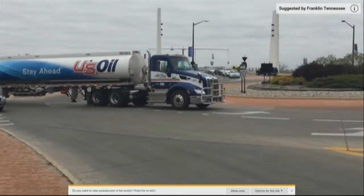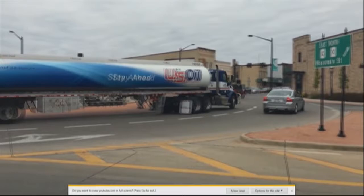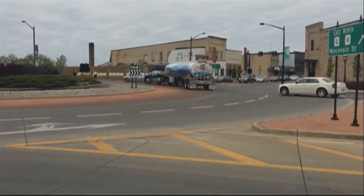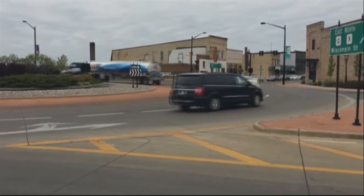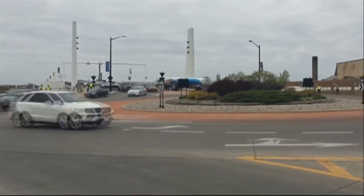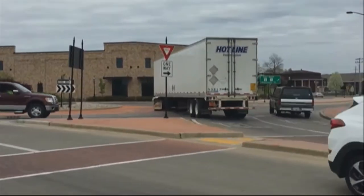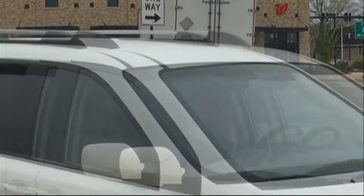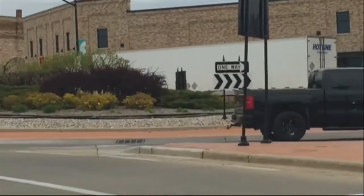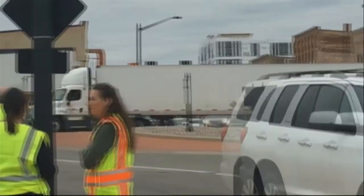So with this video, you can see the large truck, if sized appropriately, can handle it. It actually uses the truck apron there, but stays in its lane other than utilizing the truck apron, which is appropriate. One of the benefits about roundabouts is that there's continuous movement of vehicles through here, and there's not the operation and maintenance associated with traffic signals. This shows another large vehicle negotiating this roundabout as well. The negative about roundabouts is the large physical impact it has right there at the intersection.